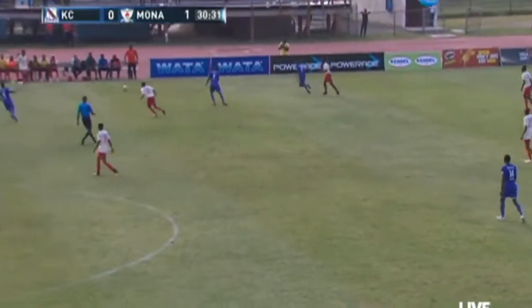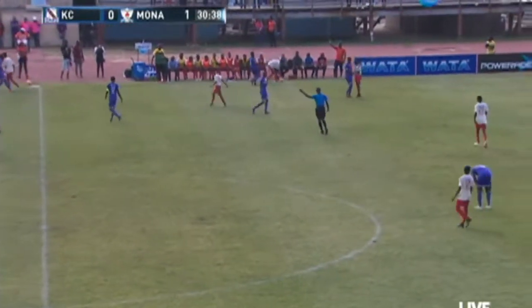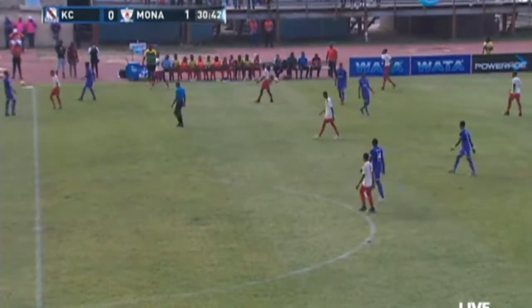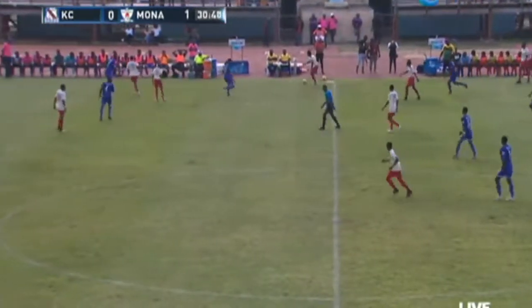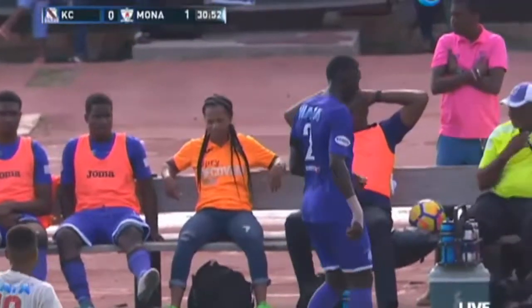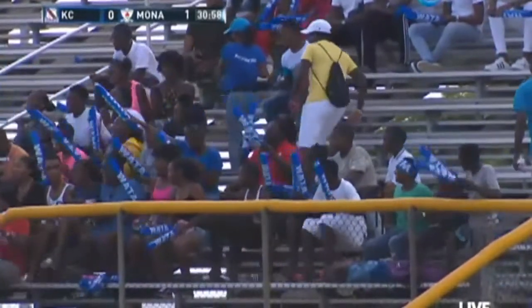If they weren't committing bodies forward before, I don't think they'll be committing more now that they're in the lead, Mona. The fact that they're defending so deep does not give the Kingston College players much space in the end to run into. And the fast players, the wing players, are not having much room in behind the defense. I don't think Mona has defended a lot with their face to their own goal, because of how deep they're defending.